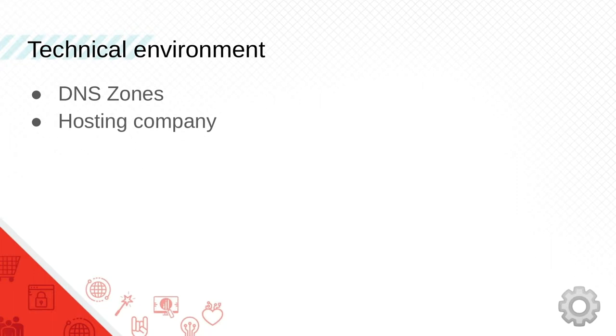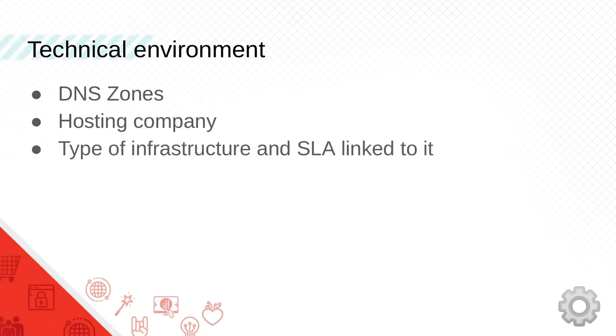Hosting company. So who's hosting the website? What kind of infrastructure is it using? Type of infrastructure and service level agreement linked to that hosting company. So maybe everything is on an infrastructure as a service at Amazon, and you're hired to maintain the Drupal application, but they have no one to maintain the server itself. So do you need a sysadmin in house to take care of this? Did you cost those hours to work on the server? Does the client know what's the difference between, let's say, infrastructure as a service and platform as a service?